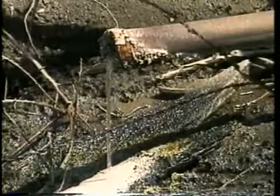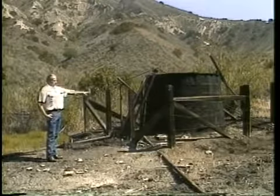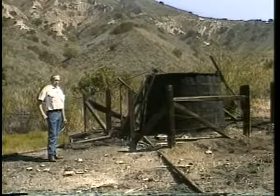The water separates and collects and is drained off the bottom of the tank, and the oil skims off the top and goes down a pipeline to another holding tank down the canyon. All of the system is gravity flow.